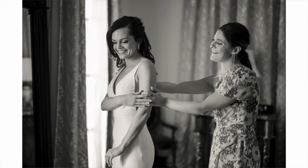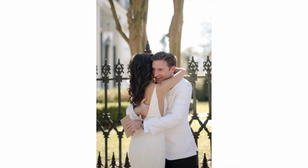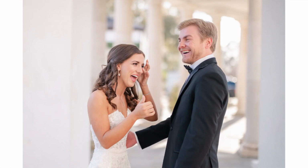On the wedding day, it's not so much about you as the photographer, right? We're photographing their event, we're focusing on them. However, if there's that level of comfortability, they feel like they can be themselves around you, and you can produce genuine, natural images of them on their wedding day.